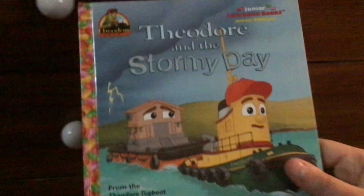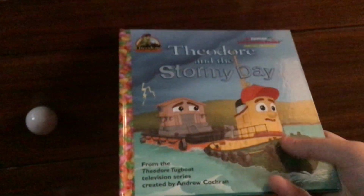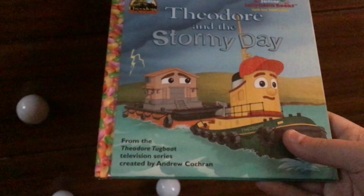Then we have this one, Theodore and the Stormy Day. If you're curious to know, this one's actually based off of the season 5 episode Brunswick's Big Scare. Why they changed it, I don't know. But this is a very interesting little book.